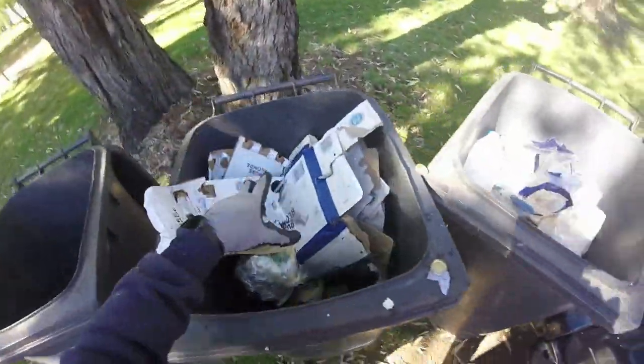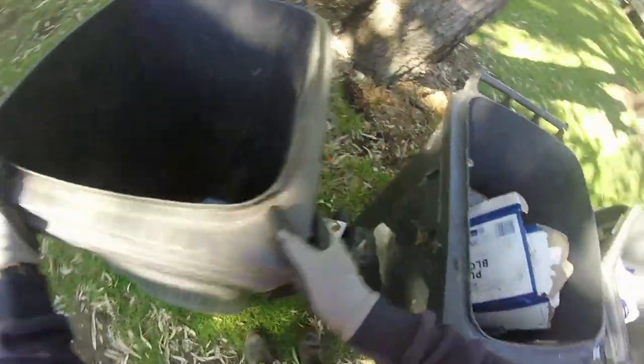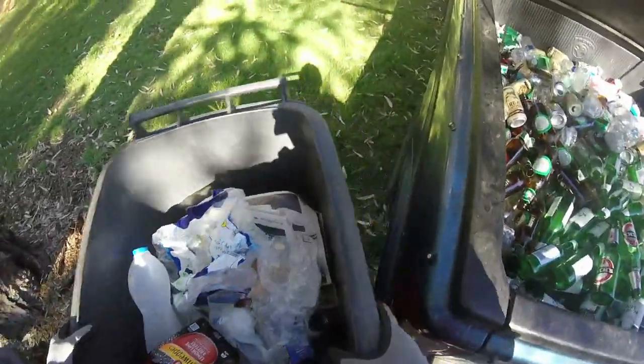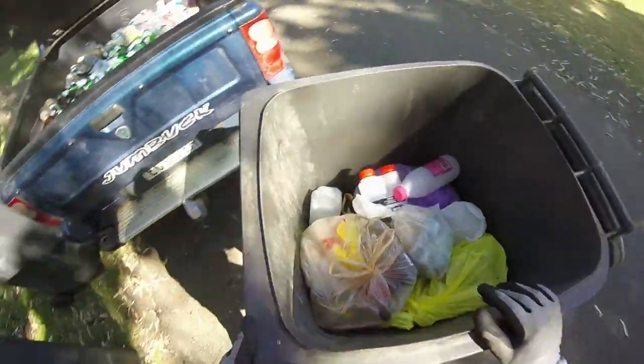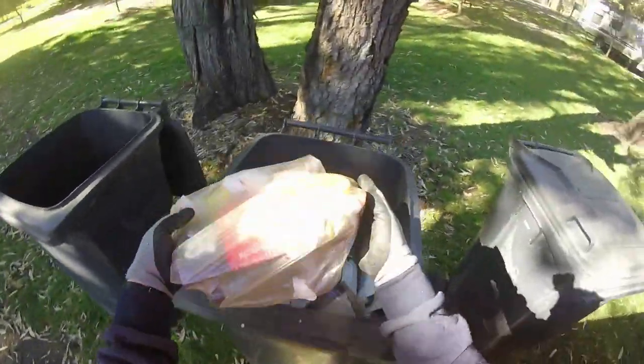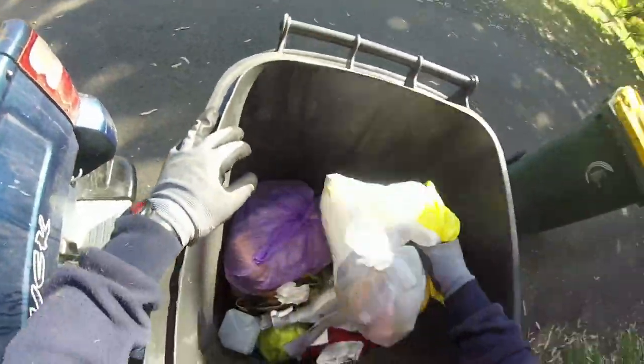Cleaning out. Another one there. Ooh, lost the wheel again. That was an effort and a half. Sort of pooped after that. I'm out of condition. Oh, got some more here.